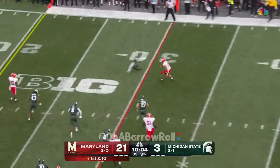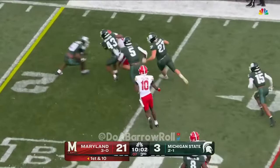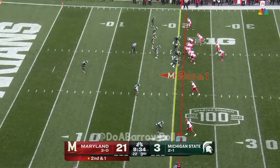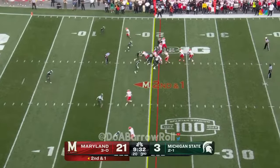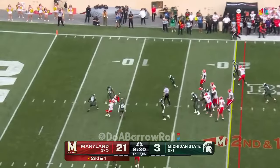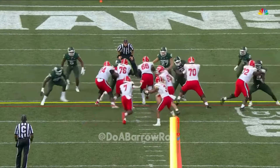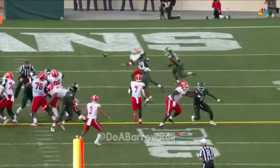Now Tagovailoa on the roll has a completion and going vertical here. Nice hurdle by Preston Howard. With the hurdle, looking like a young Zeke Elliott. Tagovailoa back to the air, slant route. Zeke used to always say, hey coach, they're always trying to hit me low. So, you know, I need to have an answer for it.